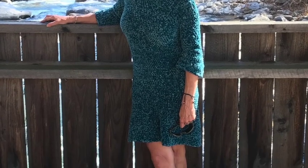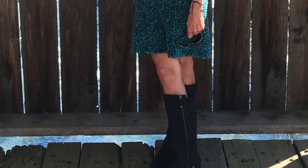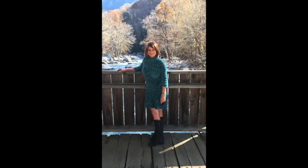Okay, so without further ado, let's get to your projects. The first project comes from Susan Stone. She said, "This is an Anu crochet dress." Now, if you don't know Anu, check her out on YouTube. She has a lot of great crochet projects, and I believe she also got into knitting recently as well. She used Bernat velvet for this dress, and it looks beautiful and it fits so well. Great job, Susan. Thank you for sharing that.